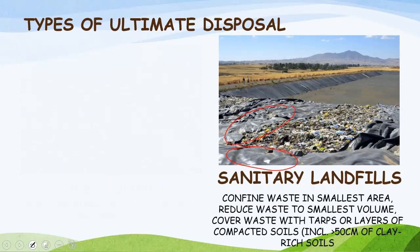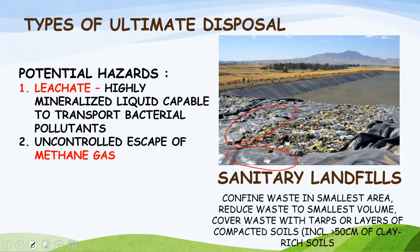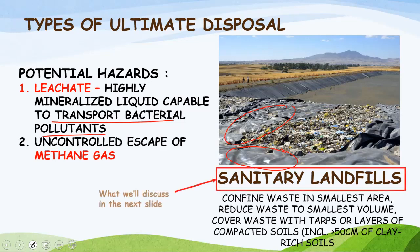Now, the potential hazards of the sanitary landfills include two things. First is the leachate. Leachate is a highly mineralized liquid that is produced after the decomposition of waste, and it is also capable of transporting bacterial pollutants. The second is the uncontrolled escape of methane gas, which is flammable and also has the potential to create other hazards. So these two potential hazards come from the sanitary landfills. This landfill, which is the least preferable method, is what we will discuss in the next slide.